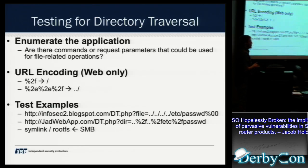Sometimes you can't get away with simple ../. You can take a step further and use simple URL encoding. This allows you to bypass very terrible filters that developers implement to try and prevent directory traversal attacks.